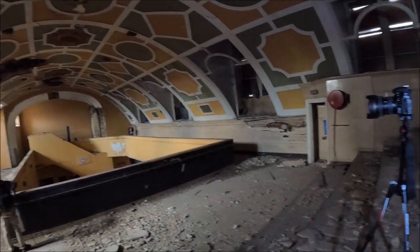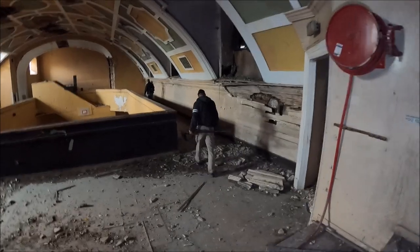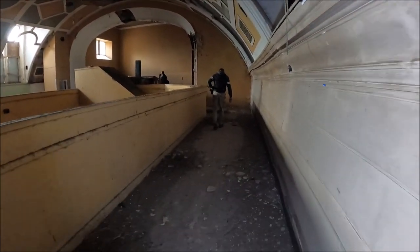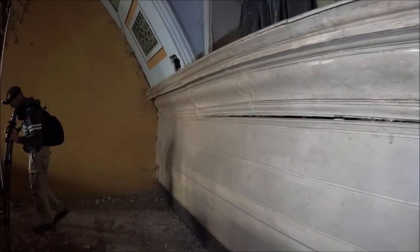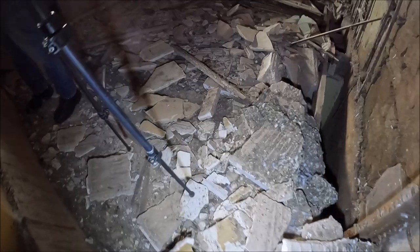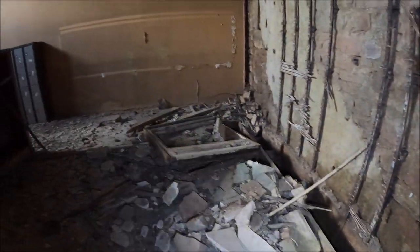That's pretty cool, I quite like this one. It's nice, the ceiling's nice. Right, here we go. Oh shit. How's the floor? It's a bit hollow. Oh shit. Well, it looks dry. Right, it's a bit hollow. Don't know if this will take all your weight. There's a lot of water coming in here.